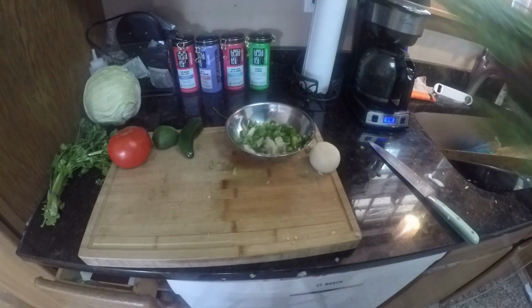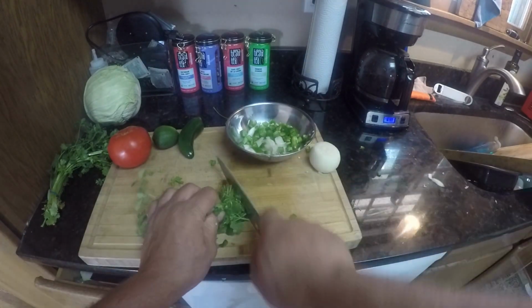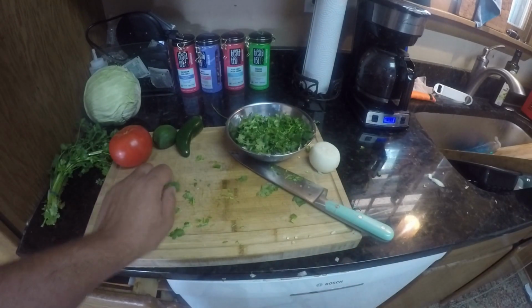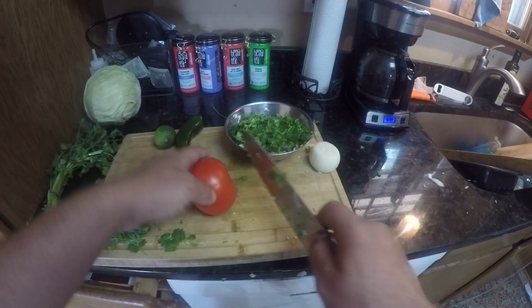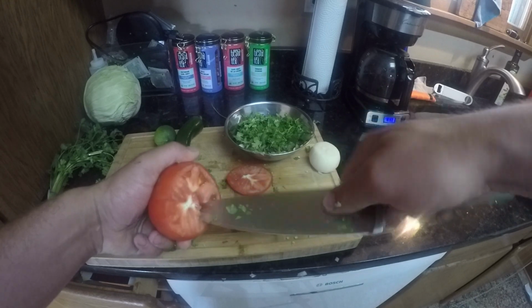Our cilantro. Set that to the side. Get our tomato. Get the stem out of it.